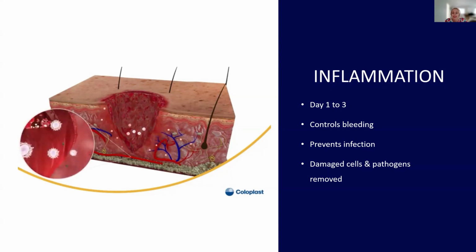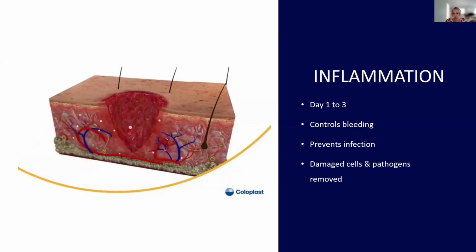The classic signs of inflammation include redness, heat, swelling, pain, and a little bit of loss of function as well. These symptoms result really from that increased blood flow, that fluid accumulation, and the activity of all those immune cells.